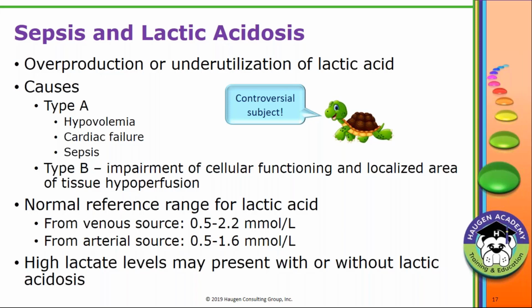So I have my little turtle here, says it's a controversial subject, and I'm sorry that all he does is smile. And I thought, oh, he's a nice, cheerful turtle. But then I realized that he never looks frowny, and a lot of times I look frowny when I'm talking about this subject because it's so controversial.